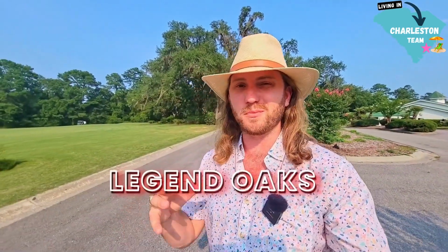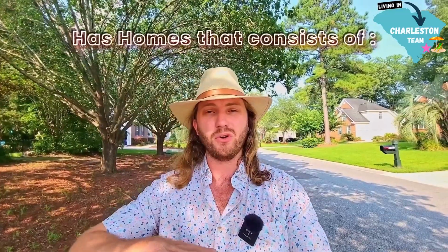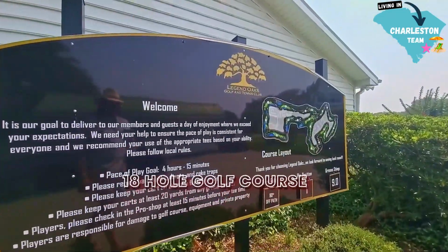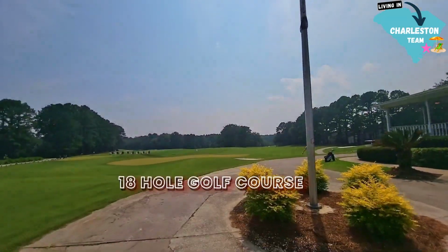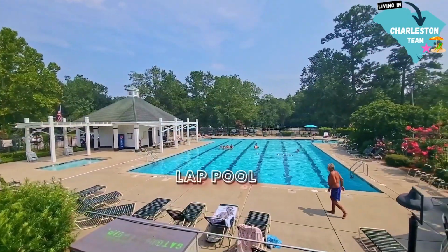This community is appropriately named because it has oak trees sprinkled throughout that are over 300 years old. It really has gorgeous, very mature vegetation throughout the entire community. Now, this development has homes that have brick fronts with either vinyl or hardy plank sides. What is special about Legend Oaks is that you've got an 18-hole golf course along with 4 tennis courts and a wonderful pool, a lap pool, and a little kiddie pool that's about 1 foot deep that you can enjoy.